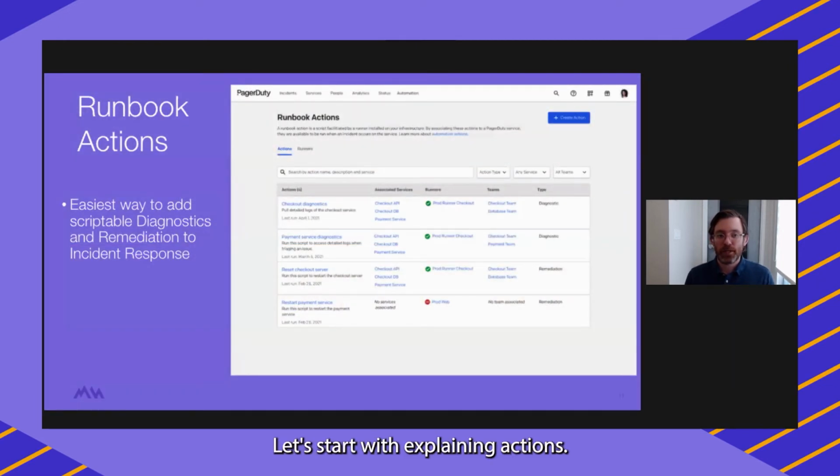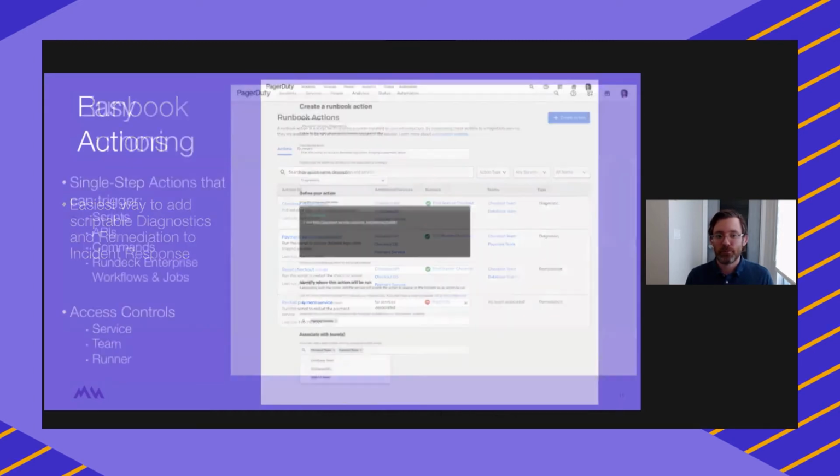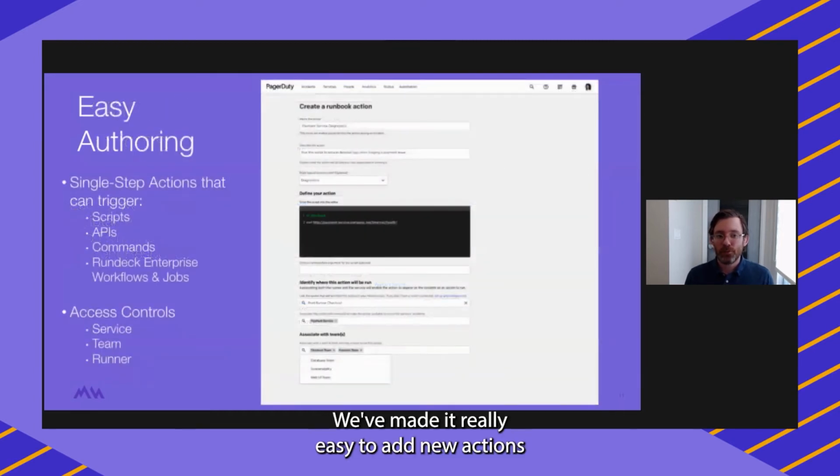Let's start with explaining actions. Here's the new place where you can manage all of your automation in one place. Here, I can search for the action that I want, but I'm also able to see which ones are relevant to me by filtering by team or service. We've made it really easy to add new actions, and you can create as many actions as you need.